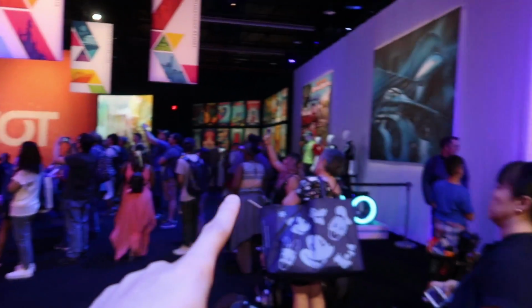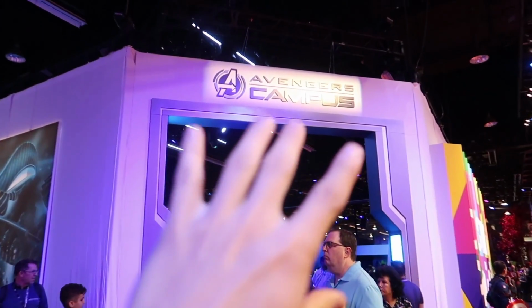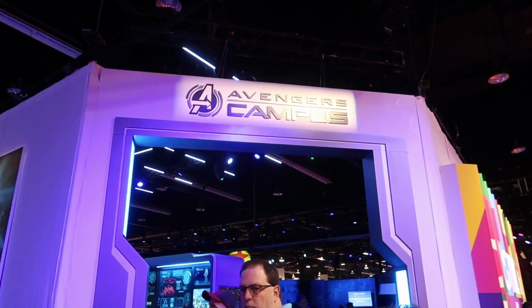But what I know, it's a 2-day experience. There's gonna be a lot of things you're gonna be doing on the ship. Very interactive, very immersive. I'm very excited. And then immediately to the right is the entire Avengers Campus, which is coming to DCA.